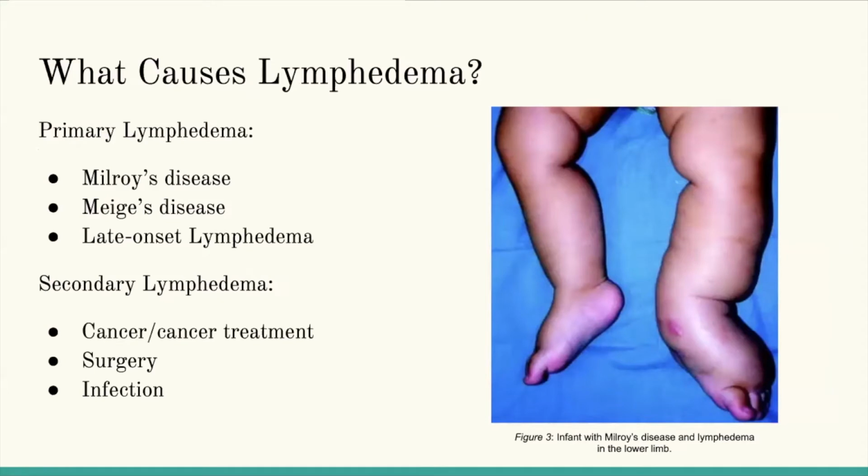The causes of primary lymphedema include Milroy's disease or congenital lymphedema, Meige's disease, also known as lymphedema praecox, and late-onset lymphedema. A mutation in the FLT4 gene, the gene responsible for making the protein that regulates the development and maintenance of the lymphatic system, is inherited in an autosomal dominant manner. A mutation in this gene causes Milroy's disease, where lymphedema is present at birth and is characterized by the improper formation of the lymph nodes.